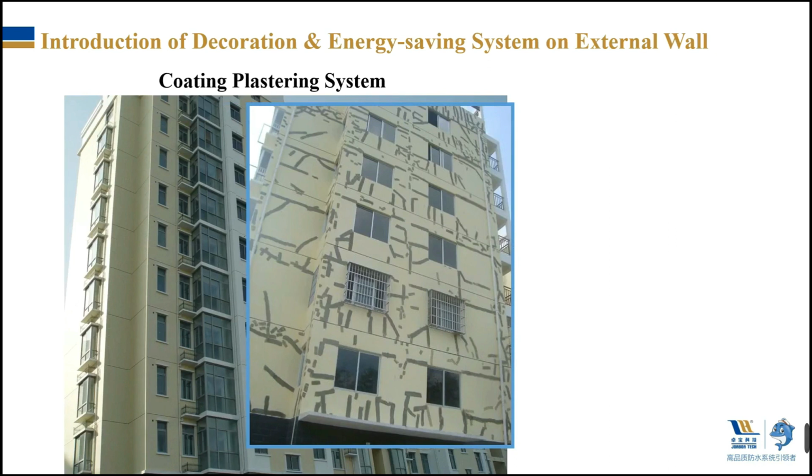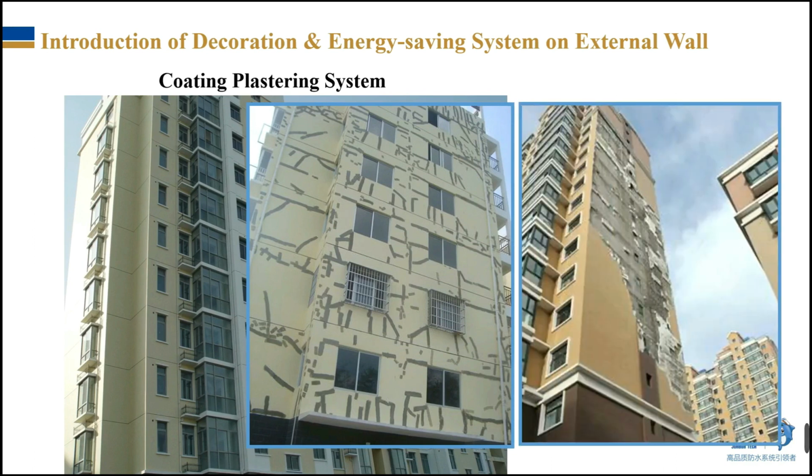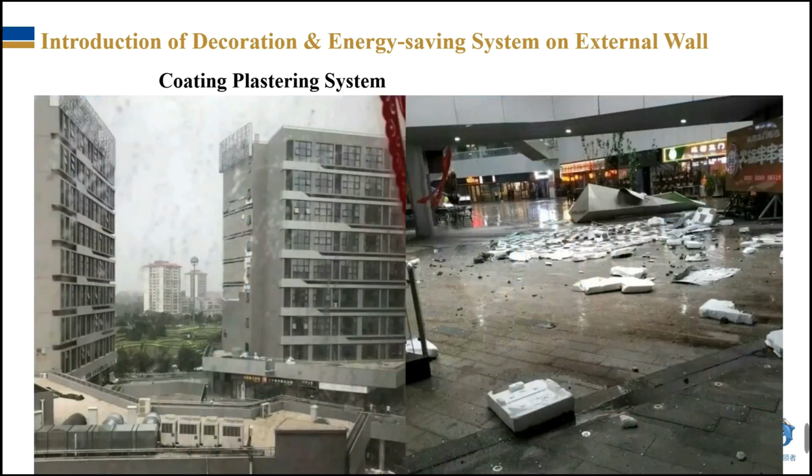Because this system is made of many structural layers, it is common to have cracking on the surface, as shown in the picture. Once the surface layer is cracked, the system will absorb and seep in water, and then bonding failure will occur, resulting in safety problems like debonding between the decorative facing layer and the structural layer. These accidents happen very often these days, as you may see in those pictures.